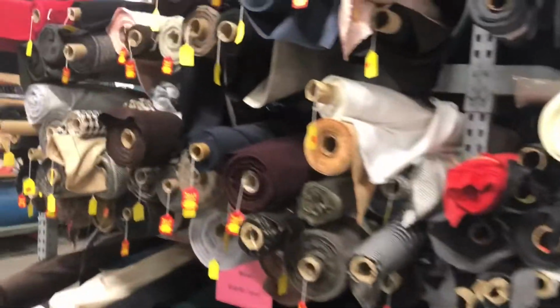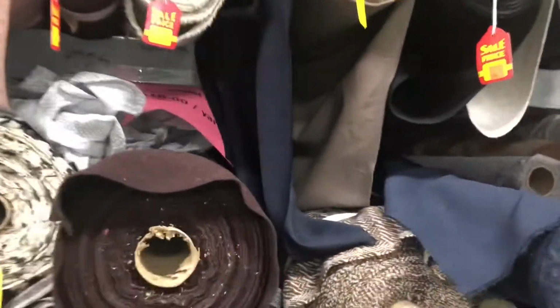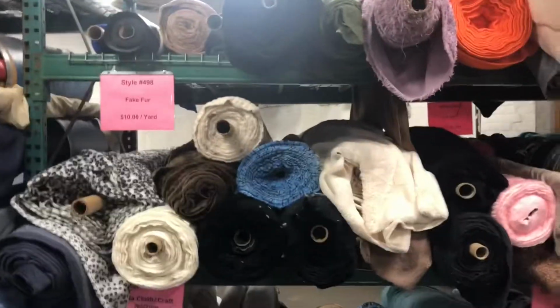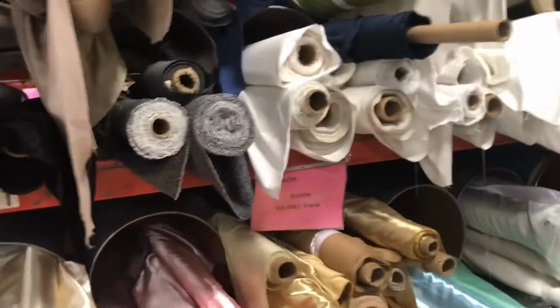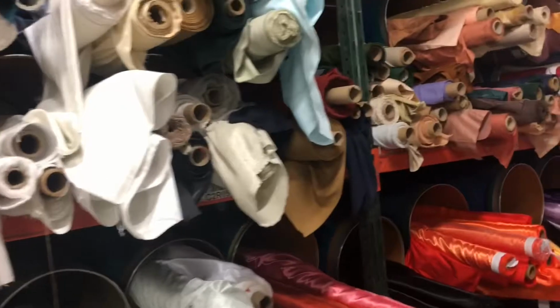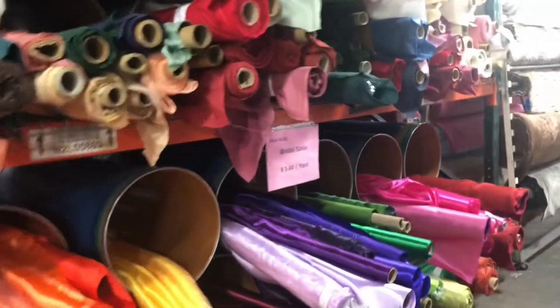Interfacing. Cashmere wool, $15 a yard. What? I mean, there's some beautiful wools in here that you could do all sorts of fun things with. $10 or $15 a yard. All the fake fur. Nylon taffeta. Your satins and crepe, $4 a yard. Polished cotton, bridal satin, $5 a yard.